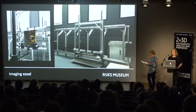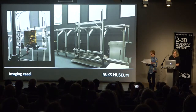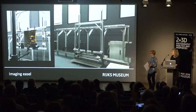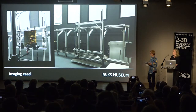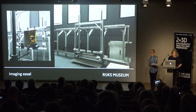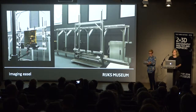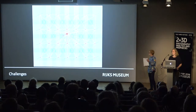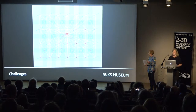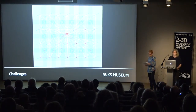So we have a solution for that. We ordered a computer-controlled motorized easel, which is really fancy, I would say. Carola will show it to you in the workshop tomorrow. It's in our ateliergebouw in the basement. But for the Night Watch, we came up with a different solution, which we will show to you later. And here's already an image we made with this imaging easel, and you can see how nicely consistent the rows and the columns are, and also the overlap between the images.